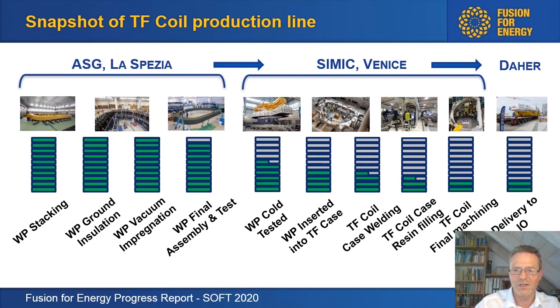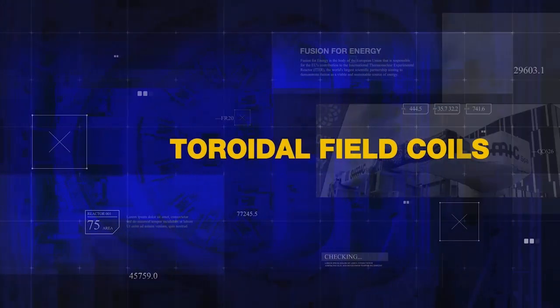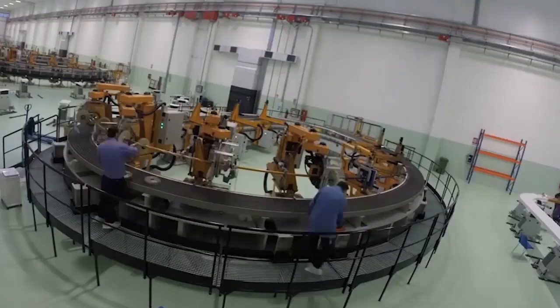Then you see how the work at Simage near Venice is progressing, where we have completed two coils and already brought them to ITER-IO, and the third one is just nearing completion. This is the second coil we have delivered, in a wonderful night picture when it is passing the tightest point in the ITER itinerary, a transport itinerary that has been certified to go from Berre l'Etang, from the port, down to Cadarache. This is a flashback.